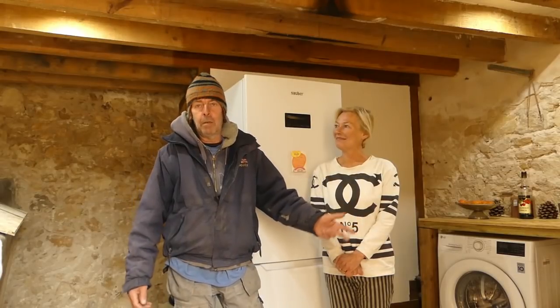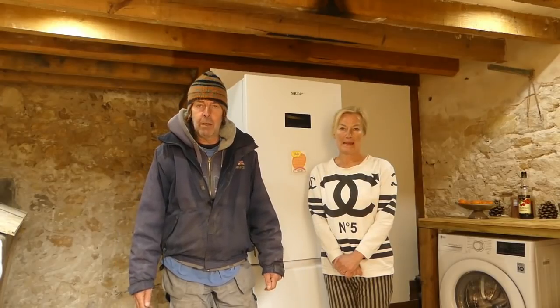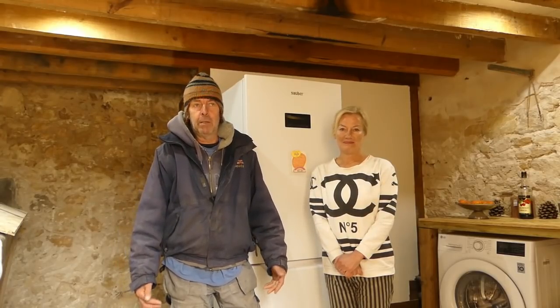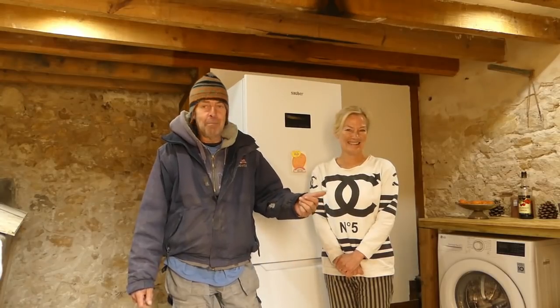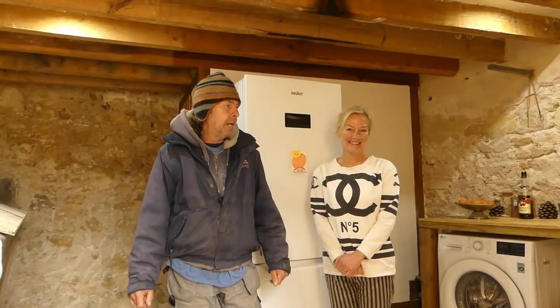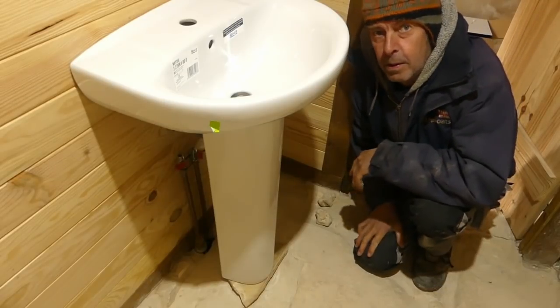It limits our use of power because we're totally off grid, relying on solar. We don't want to use a generator unless we have to, because it costs us money, and we haven't got a lot. But there's plenty of things to be getting on with. So let's crack on.